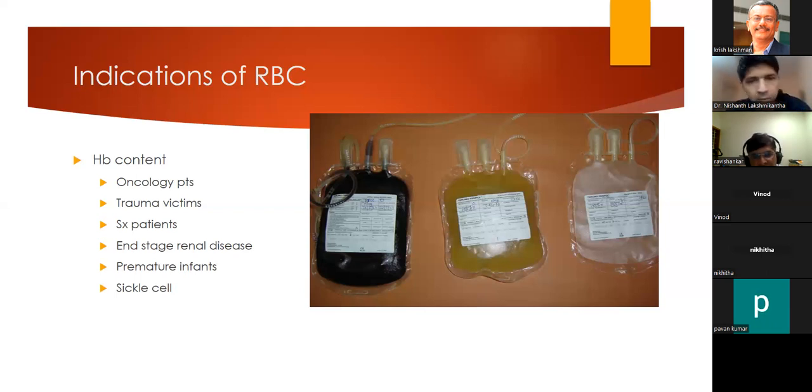And just one more point which Nikitha left out, each unit of PRBC, how much does it increase the hemoglobin by? 1, sir. Who gave the answer? Pavan? 1 gram per deciliter, sir. Correct. So the second point, what I want to tell you guys is, whenever you transfuse blood, this idea of giving 1 PRBC doesn't work, because you're just going to increase it by 1. If the hemoglobin is less than 7, ideally at least 2. Okay, it's not a hard and fast rule, but preferable to transfuse at least 2 PRBCs at a time.